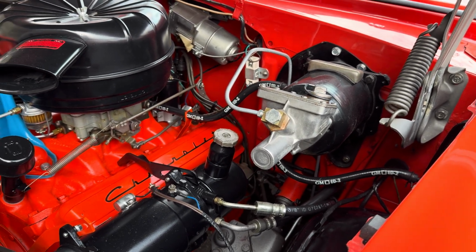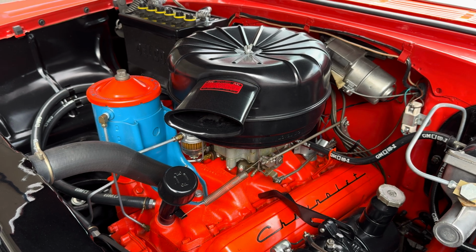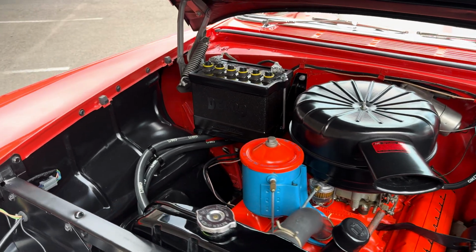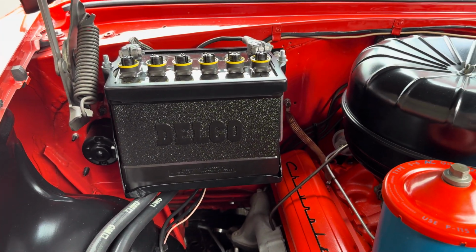They work very well. Factory style oil filter canister on the top. Factory style oil bath air cleaner. And a reproduction original style Delco battery. That is not a cheap battery right there.